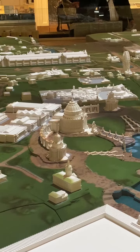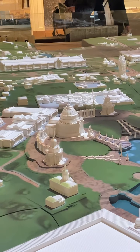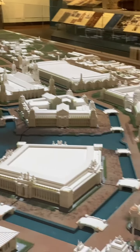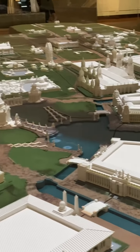So this lovely thing with the dome was the Festival Hall and the sort of visual centerpiece in front of the Great Basin here. So much like the Chicago World's Fair, isn't it?